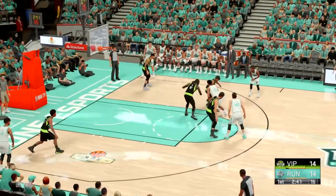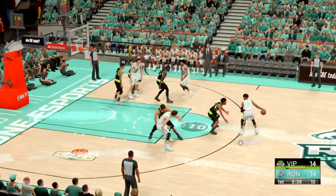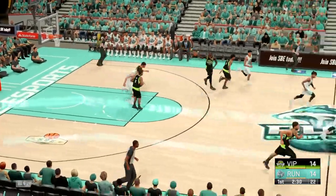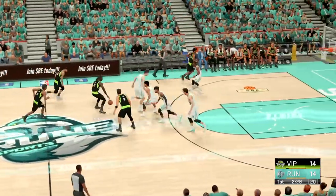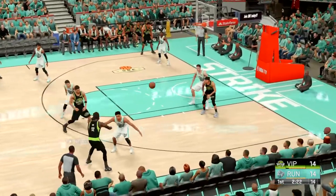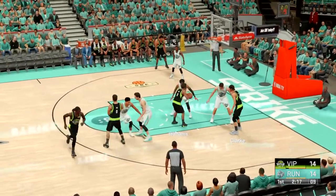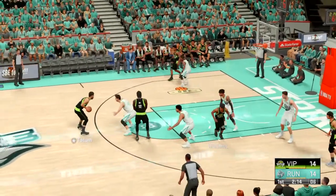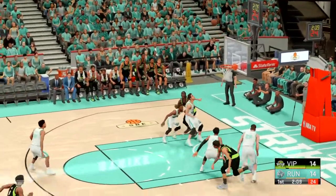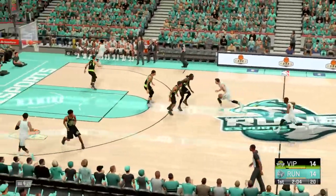Outside Lamb. Pass to Russell. Here's Walker. Over Williams. And that one comes up a bit short. Here's Prince. Clark right side to the paint. The kick to Tatum. Shot clock at 5. From behind the arc. Another miss. He's 1 for 4 from the field, shooting about 40% in the early stages of this game.